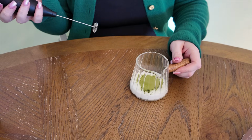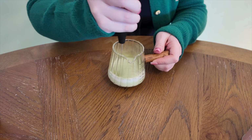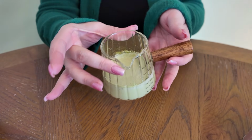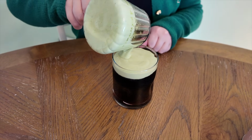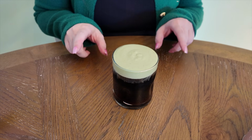Okay, so now we're going to take our mixture and mix it all up. Ooh, it made a lovely green color, obviously. Here we have our cold foam. It looks great. Pour it over. I do have a feeling it's going to overflow the cup, but that's okay. Actually, that was perfect.